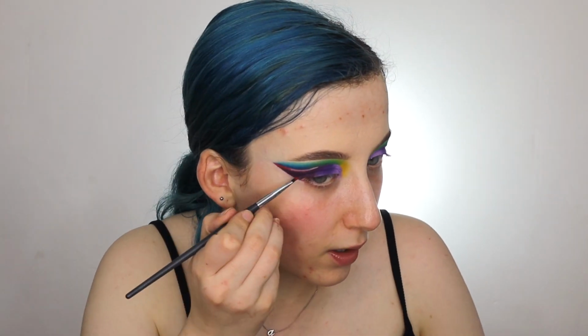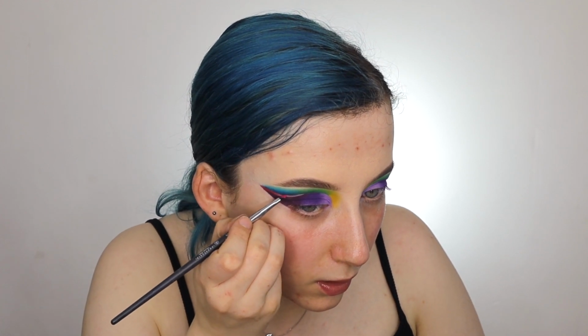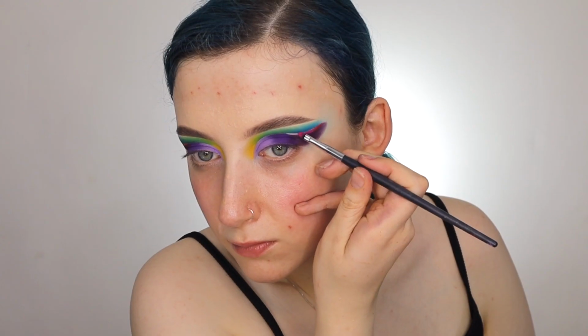So I've cut out where I'm going to do it here, and I've started applying the red, which is Mad. I'm now going to add some of the bright pink, which is Morning Glory, and put that next. And then I'm going to go in with Mental, which is the orange shade. Okay, so this is what I've got so far.